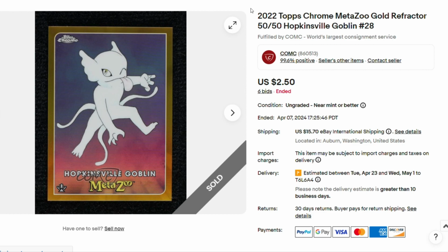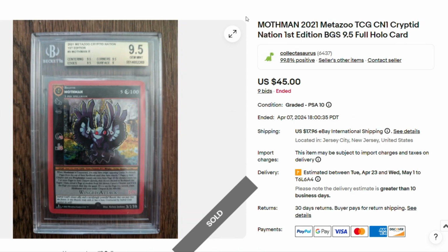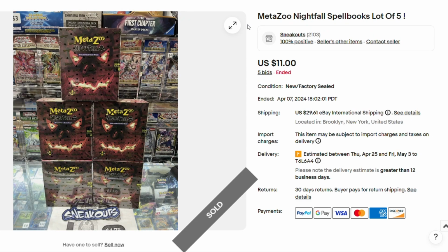$2.50, why not? I mean, here we have a Hello Kitty Chrome Cryptid Carnival, just a single booster box, signed by Mike Waddell, as if that adds any value. It should have, and maybe it will in the future, but $40. Here we have Full Holo Mothman, first edition, not Kickstarter, just regular first edition. BGS 9.5 for $45.